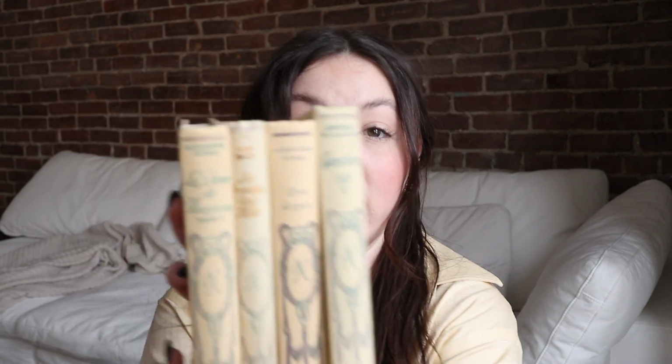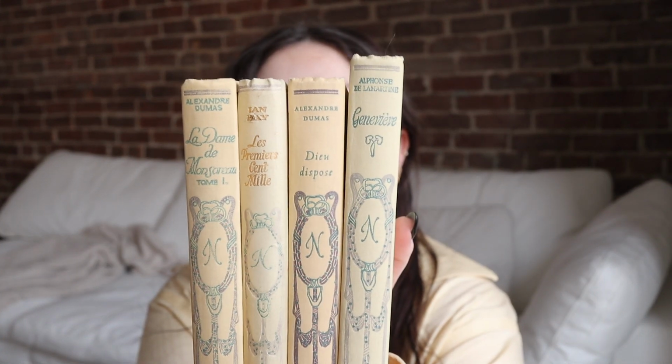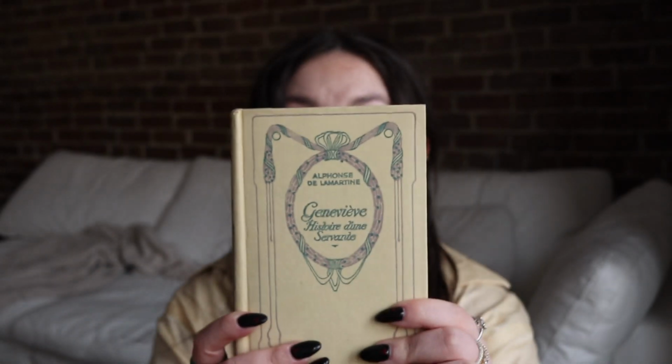No, they are not for reading. They are literally just for the aesthetic. Yes, I'm that type of person. I love the way these look, if I wanna use them in flat lays, but also just to have around the apartment. They are so, so stunning.